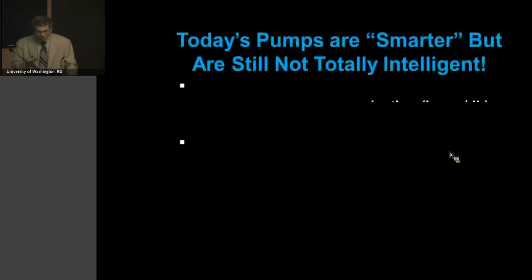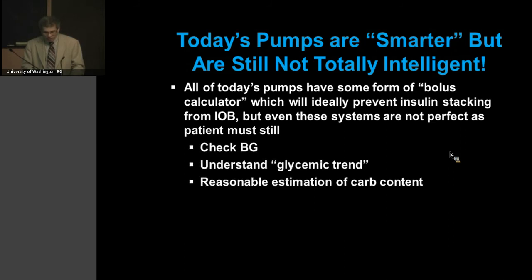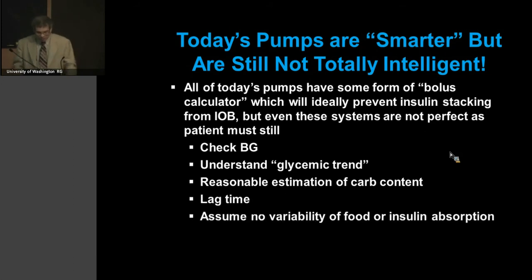Now, today's pumps are smarter, but they are still not totally intelligent. Let me explain what I mean by that. All of today's insulin pumps have some form of bolus calculator, which will ideally prevent insulin stacking from insulin on board, but even these systems are not perfect, as the patient must still check the glucose, understand the trend of the glucose, make a reasonable estimation of the carb content, use appropriate amount of time because the insulin is so slow between giving the insulin and eating, and assume no variability of food or insulin absorption, which obviously is not the case, using appropriate insulin on board.